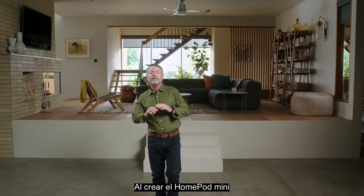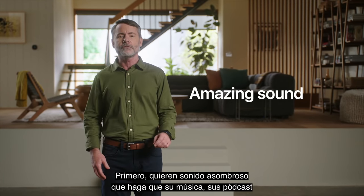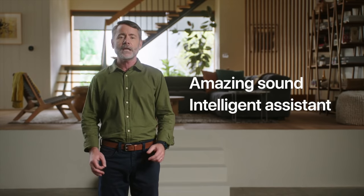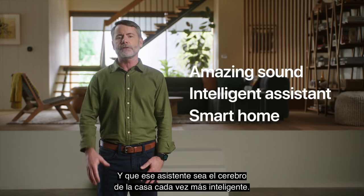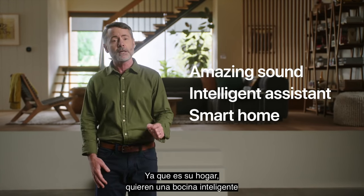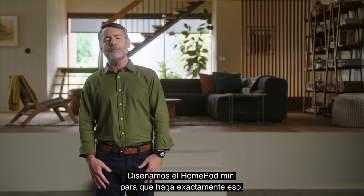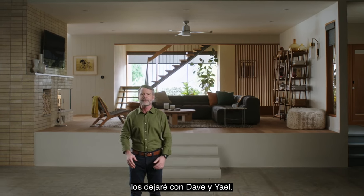In creating HomePod Mini, we thought carefully about what you want from a smart speaker. First, you want amazing sound that ensures your music, podcasts, and everything you listen to sounds incredible. Next, you want a world-class intelligent assistant that helps you wherever you are. And as our homes become smarter, you want it to serve as the brain of your smart home, orchestrating and controlling a wide range of devices. And finally, because it's your home, you want a smart speaker that puts your privacy and security at the forefront. All this is exactly what HomePod Mini is designed to deliver. And to tell you more about how we made this happen, let me pass it to Dave and Yael.